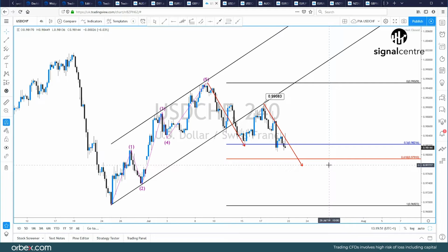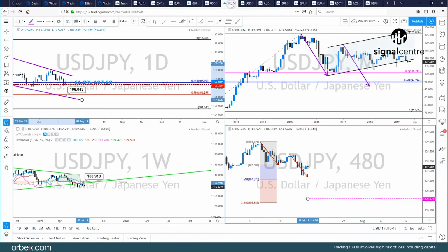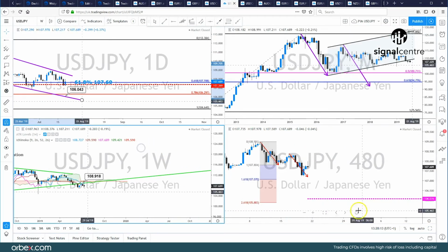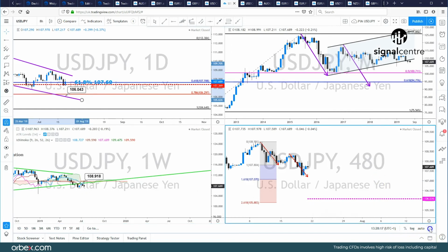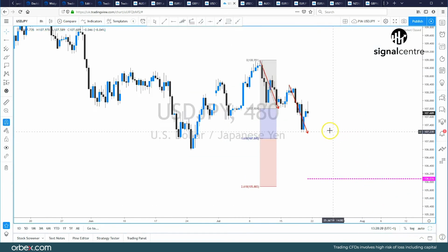So we could see a flip, even though we're long-term dollar bears, we could see a flip in the Swiss currency pairs and see a bit more of a push to the upside. So at the moment we're mildly bearish in dollar Swiss, but signals are far from strong, especially looking at those higher time frames. Dollar yen, we hit our AB=CD formation target last week.